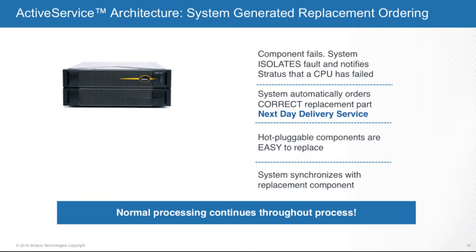So nobody needs to log a single keystroke. Nobody needs to call somebody and say, okay, now I put in the new hard drive, now fix it. The system handles that all by itself, automatically. And again, normal processing throughout. So your HMI screen hasn't blipped, nothing's failed. If you were running a Netflix video on it, you wouldn't have noticed any of this.